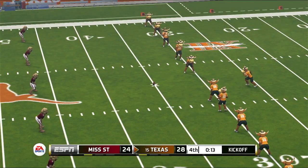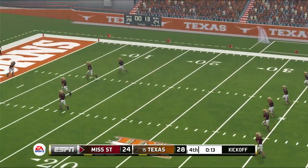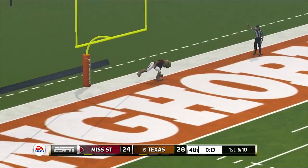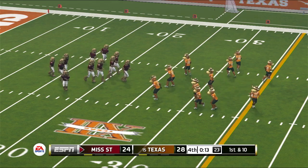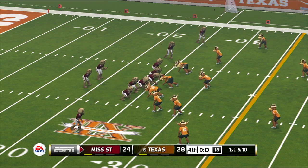And with time winding down, they probably won't let this return man field the ball. Nice kick, plenty of distance. This one's going to be down in the end zone for a touchback. Time's running short here, so let's see what plays out. Not much time to be creative here. They've got to get the ball into the end zone.